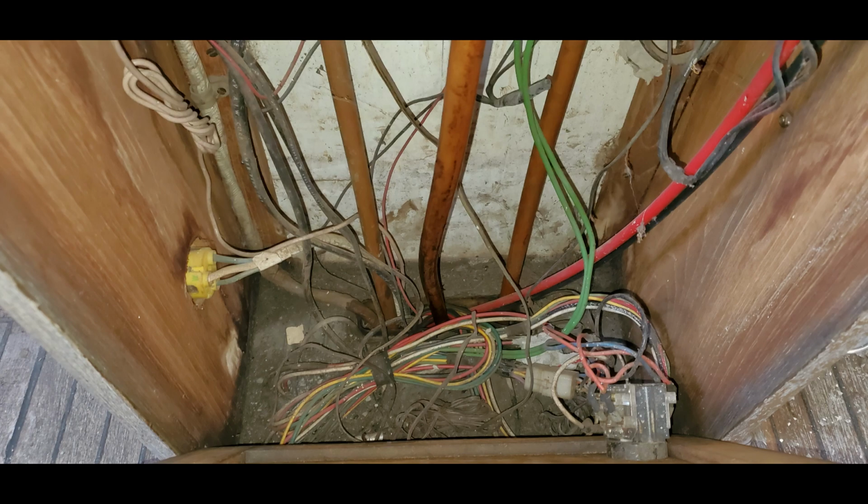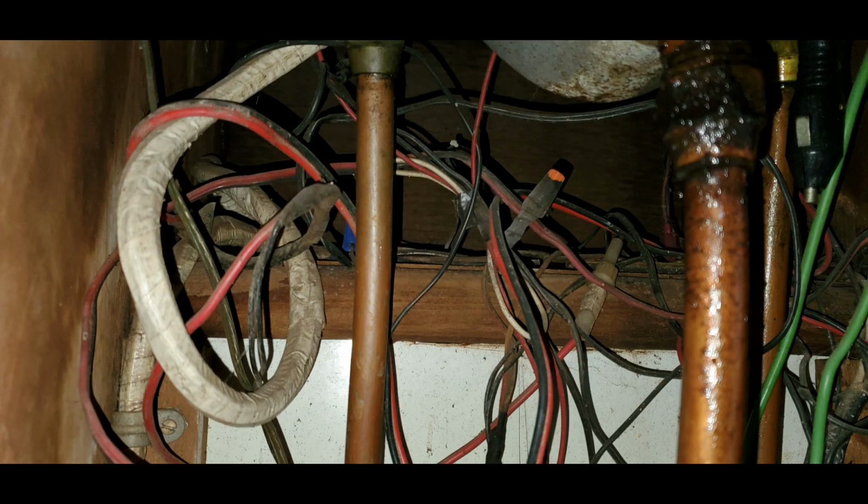And then here's the access cover to the back removed, and you can see the plumbing for the hydraulic steering, and all the cables and stuff for the electrical. It all needs a little bit of looking at and some updating for sure.